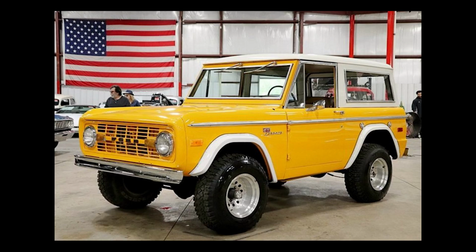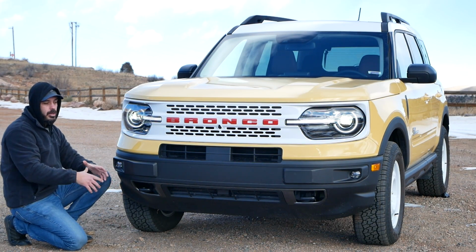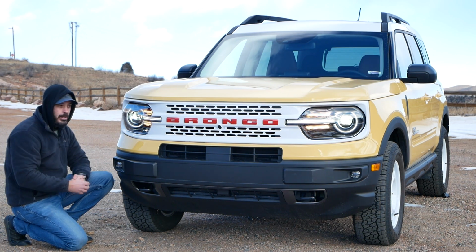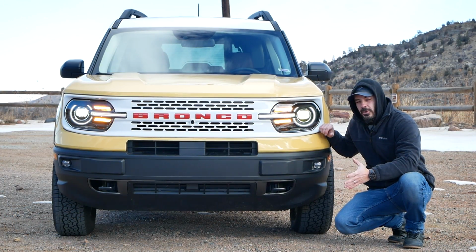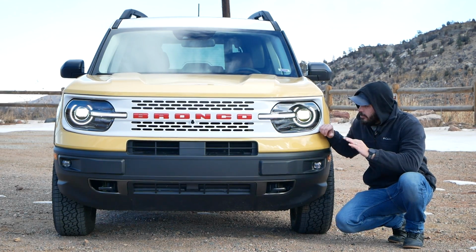What I love about this Bronco Sport is that under here we have a proper skid plate further down, and the ground clearance is 8.8 inches, which is not bad because this is not a body-on-frame car, and you still get those off-road capabilities in this small package. Now, looking at the Bronco Sport from a straight front view, you clearly see that this is nothing else but a Bronco. They really nailed the design identity.